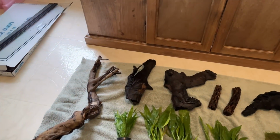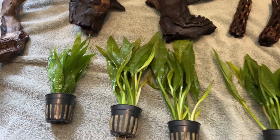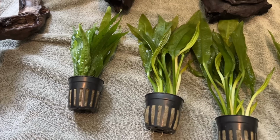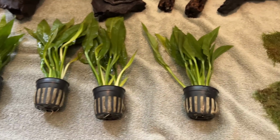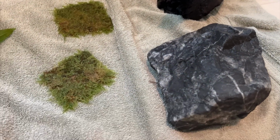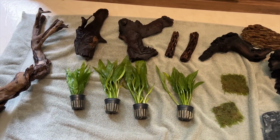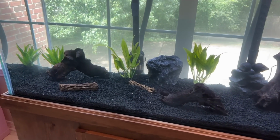We got different pieces of wood that I've been soaking for a week. We also got some plants shipped in today, Amazon swords and things like that. Even got some moss that we may end up putting on some of these wood pieces or rocks. But I think we got a pretty good assortment. Make the perfect bass and bluegill habitat. There we go, folks. I think it turned out pretty good.